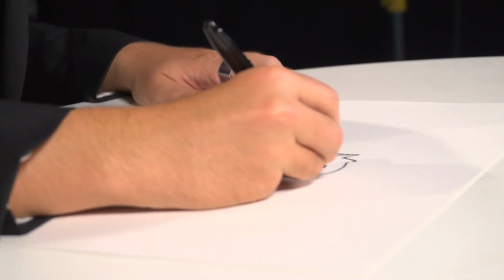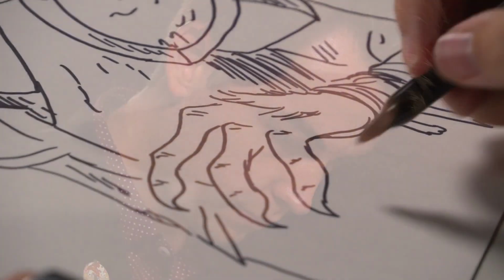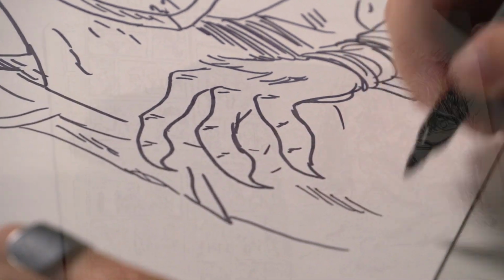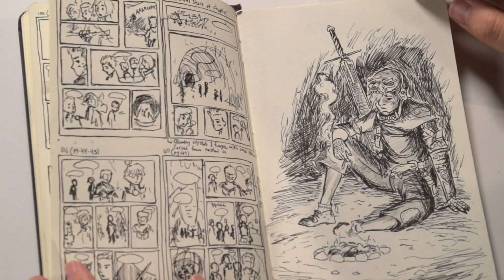I love the feel of the ink and paper, and I love the sound of the pen scratching across the board. There's just something very tactile and very immediate about working with ink and paint.